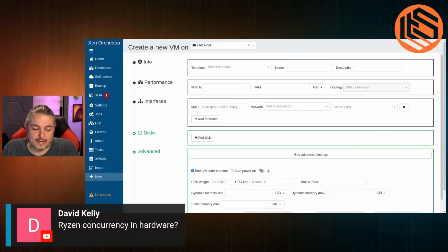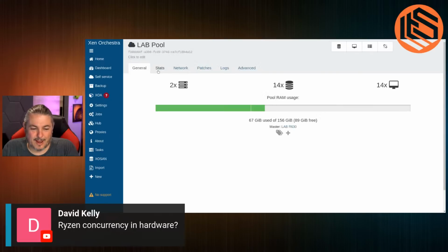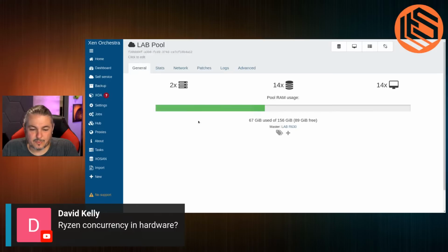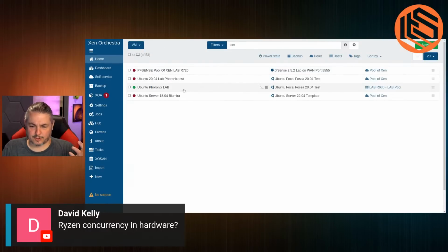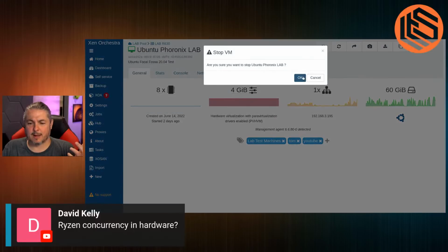Ryzen concurrency in hardware. We do not have a pair of Ryzens. Matter of fact, interestingly, we have our lab pool, which has here's the R630 and here's the Ryzen. Now, you can have these coexisting in the pool. So if we go over here, and here's my Phoronix. Is this one on lab? Yeah, this is in the lab network. So we'll go ahead and stop it.